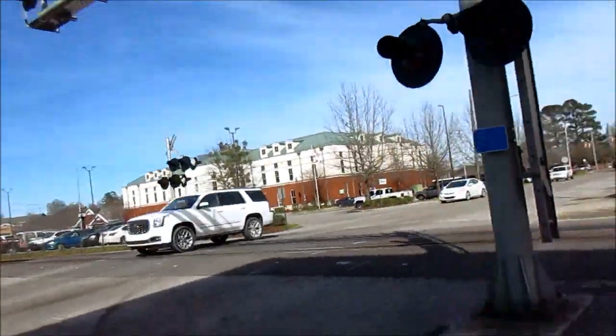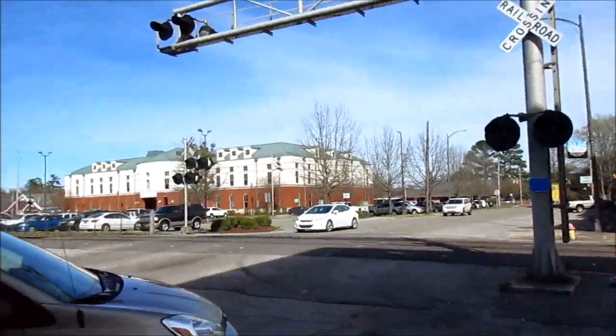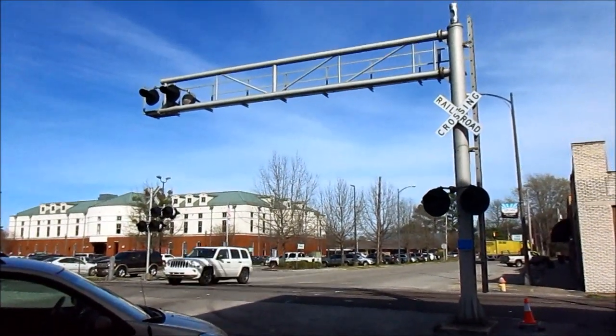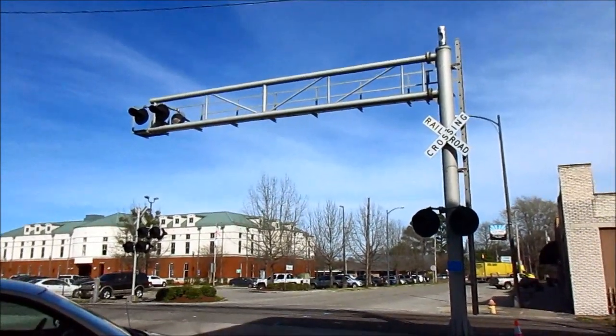And for this one, I'm just going to go ahead and end it. So yeah, this is the Washington Street railroad crossing in Athens, Alabama on the CSX SNA North Subdivision. Over and out.